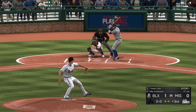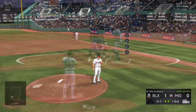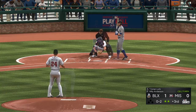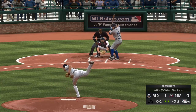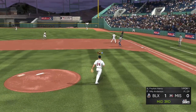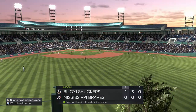Standing in now, Tristan Lutz. Pops this one up, and this is going to wind up a foul ball. Flied out in his first at bat, so 0 for 1 so far. And a curveball taken for strike two. Hey, this is an amazing inning right here. Attacking the zone, keeping his defense invested. Chance to get off the field super quick. Green gets there for the catch, and that ends the inning.